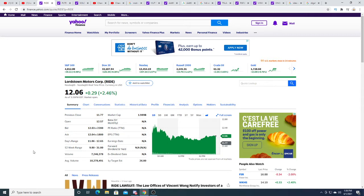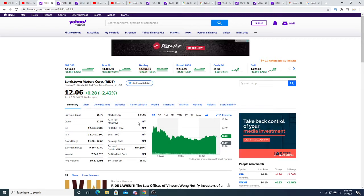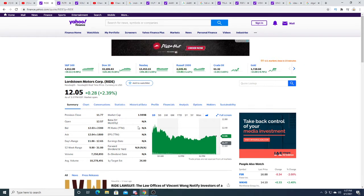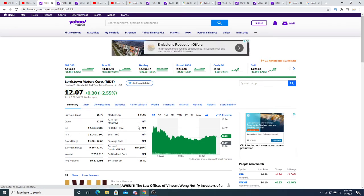But at the end of the day, the lower and lower the stock price goes, the more and more of an opportunity it becomes. I'm not even talking about something that is going to be the next Tesla. I'm talking about something that's going to be half the value of a GM, maybe even half the value of a Nikola Motors, because Nikola Motors is worth $5 billion. Lordstown's only worth $1.98 billion. I'm telling you guys right now that retail investors don't control this market. If they do, this stock price would be a lot higher than what it is right now. I guarantee it. But retail investors do not control the market. It's big money. They ultimately have the say in where the stock price is going to go.